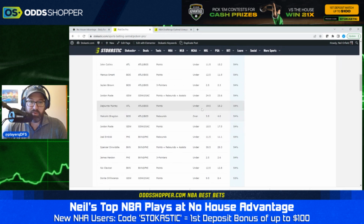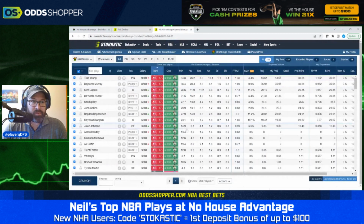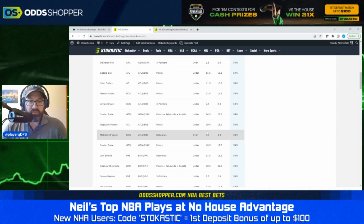I mean, De'Anthony Murray going up against Boston, it's going to be tough sledding there. He'll get significant minutes, but the line is at 19.5. Yeah, he's averaging 20 points per game. It's tough against Boston, but he's also going to be playing big minutes. I don't think I quite like that one enough to bet it.